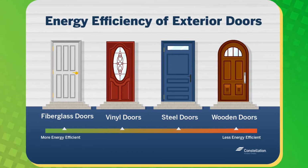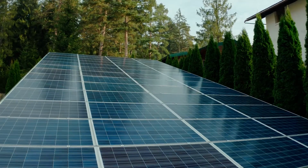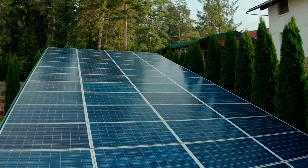Examples of qualifying appliances or improvements include energy efficient windows and doors, solar powered water heaters, and roofs. The tax credit is based on the cost of the equipment, including installation costs. Here's how the tax credit works.